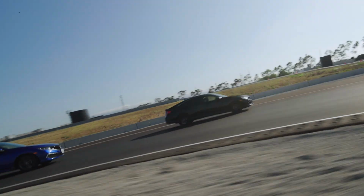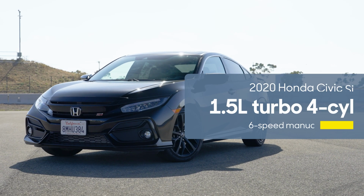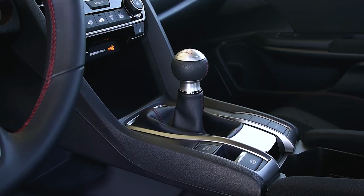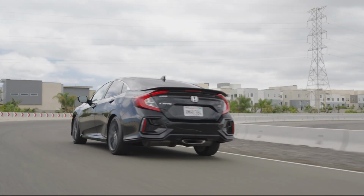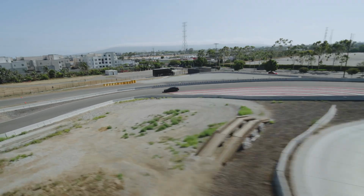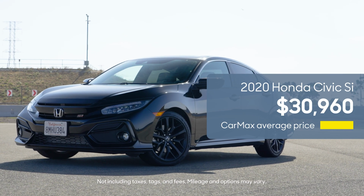The Civic Si, however, is aimed at those who love to drive. It only comes with a sweet shifting 6-speed manual transmission. It also has standout styling, sports seats, better handling, more power, a limited slip differential, and adjustable shock absorbers. We'll explain the differences and what all that means, but the short version is that the Si is more fun to drive. Now this engine feels strong, especially for an entry-level sedan. CarMax sells the Civic Si for around $31,000.